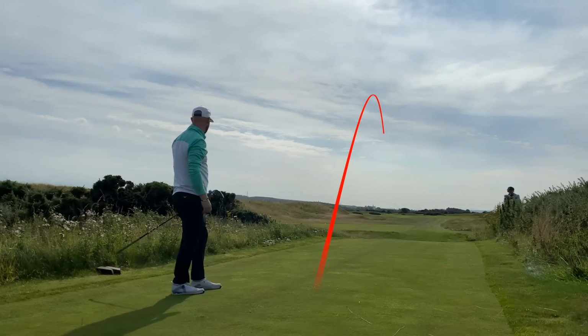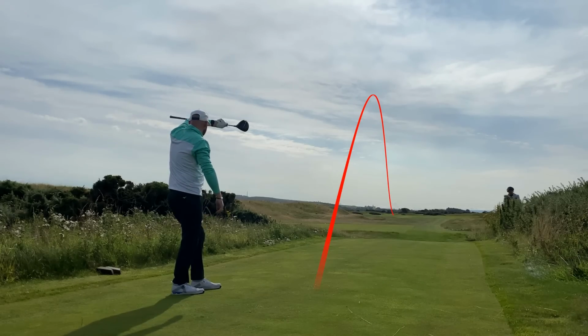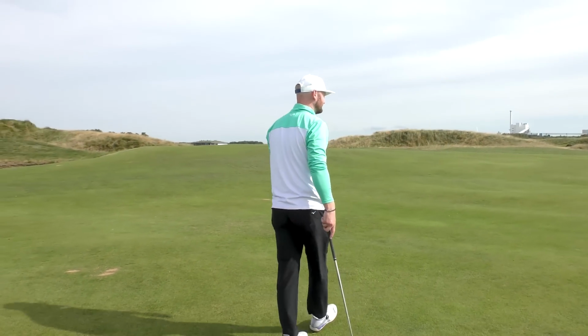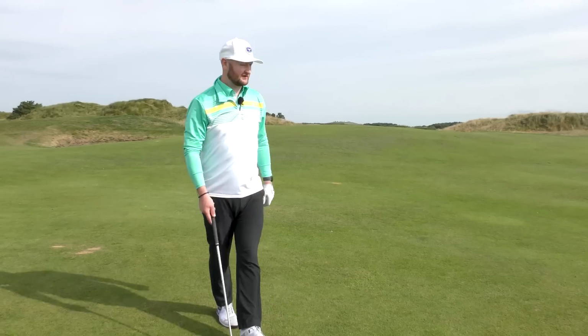It's just going over the right edge of it. Should be in the fairway, but you might just run out. Looking at this, it looks like the flattest green on the golf course. I've just got to cover a bunker at the front, which is like 130, so I'm going 8 iron. I'm going to take dead aim. Let's get this one in close.